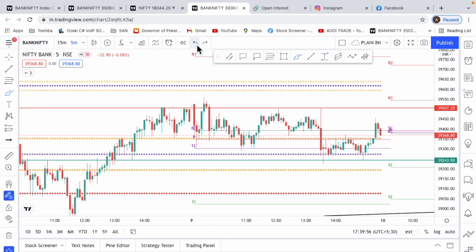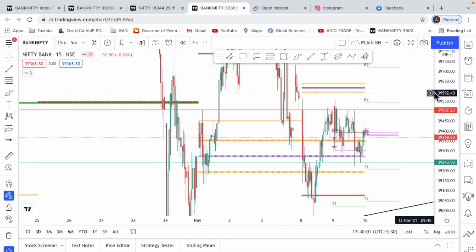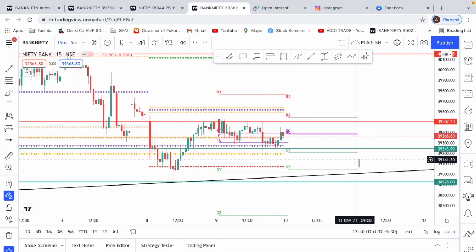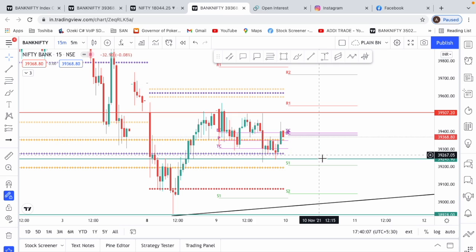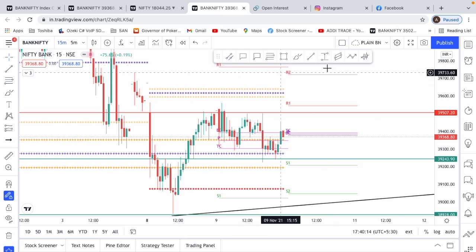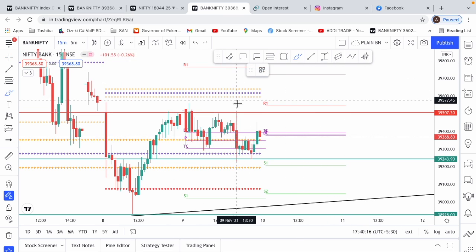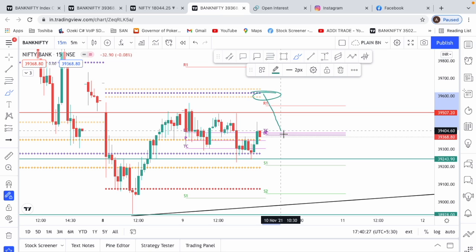Now, coming to the trade possibility for tomorrow, I'm just going to shift to the 15-minute chart in Banknifty. I have the daily CPR enabled, tomorrow's CPR. The lines that you're seeing with the star are the monthly CPR, and the dotted lines are the weekly CPR. I still have a feeling that we could probably take resistance at the weekly CPR tomorrow in case we go up here. We could face some resistance here and then probably dip again.